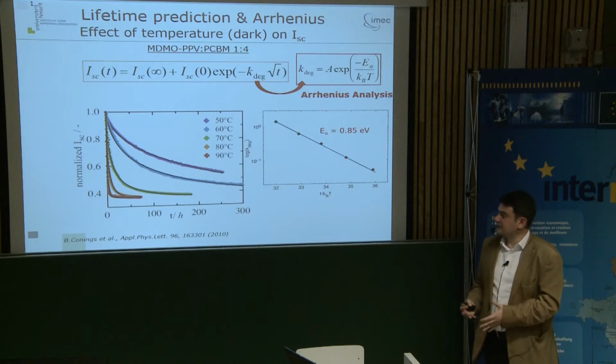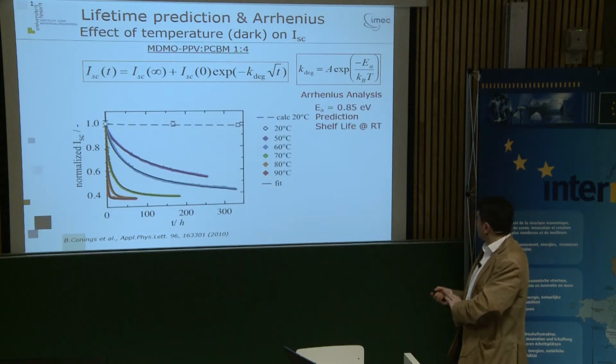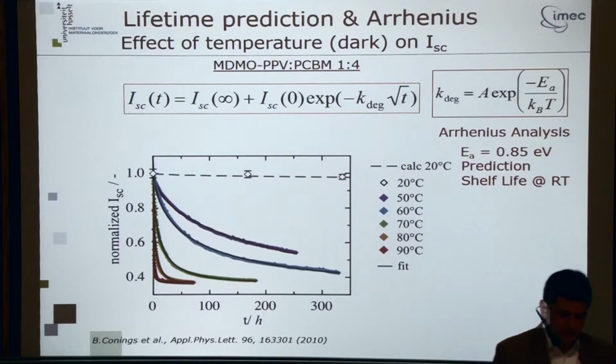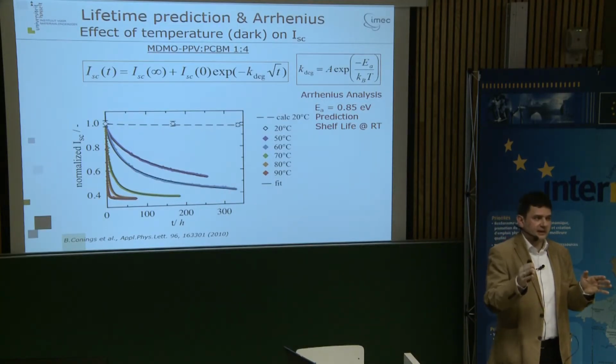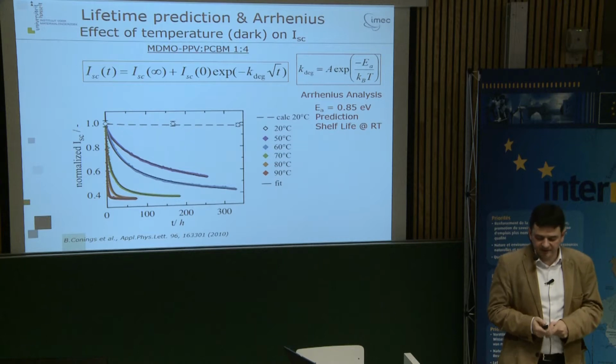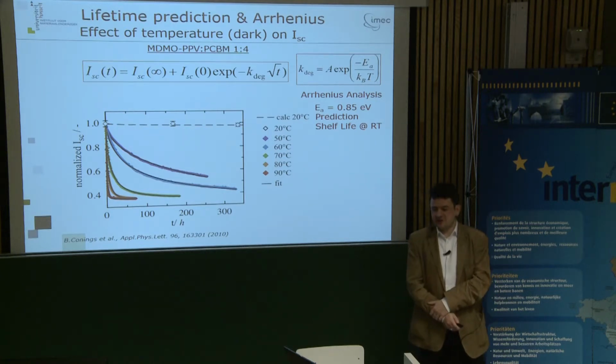And if you know your activation energy, you really can do predictions to whatever temperature you want. That's what we tried. Using this formula and the determined activation energy, we said, let's predict what will happen at 20 degrees Celsius, so at room temperature. The calculated prediction line is this one. We also really measured solar cells at that temperature, and you see that it was really coming in on the line. So this is an approach you can use to do very short lifetime tests at accelerated conditions, but you can get out these kinds of accelerated aging models where you can do a lifetime prediction for whatever condition you want.